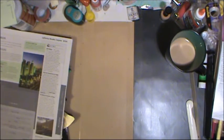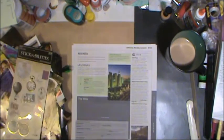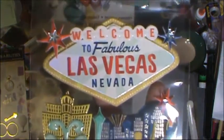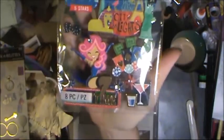And guess where we have booked our reservations? Can you see that? I bet you can see this though. That's right, we're gonna go to Vegas. Now, we're not going there with the specific purpose of hitting up casinos. We're going there to look at everything and hit up the art stores.